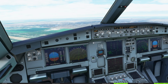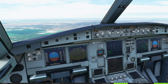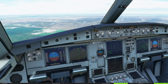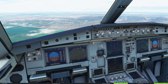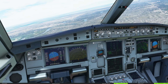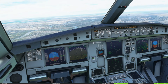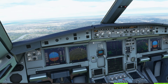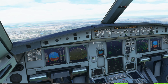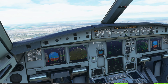So 12 miles, but the VOR is on the other side of the airport, so I'd say we're more like 10. So we're gonna go to flaps 2. There's the town of Winnipeg coming up. You see the bigger buildings for the downtown area and some of the outskirts here. It's a river going through it. There's the turn for the VOR, or the ILS. I believe Lake Winnipeg is north of the city.